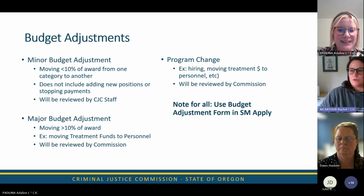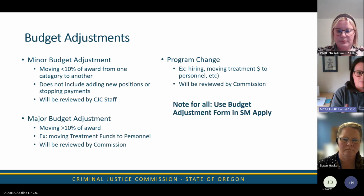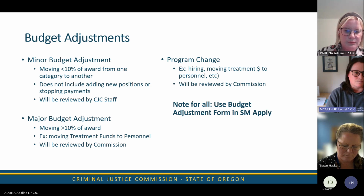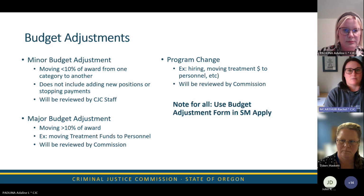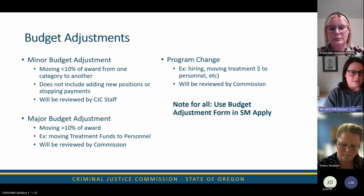So some of you all are familiar with the previous amendment request process, and it's still going to be relatively the same process in SM Apply. We just have a change in language a little bit. We're trying to make things a little bit more clear. And so you're going to have a space in SM Apply to do this. It is going to be a budget adjustment sheet in SM Apply.